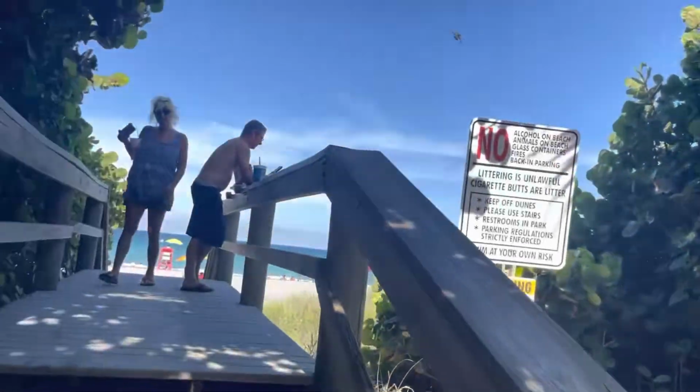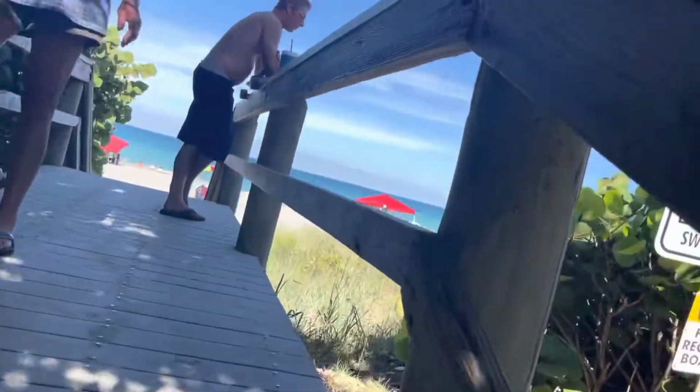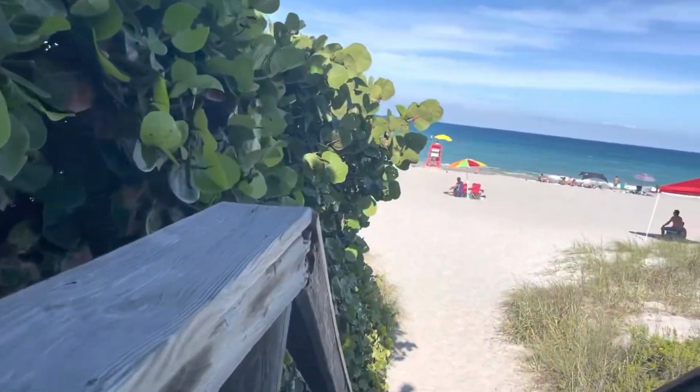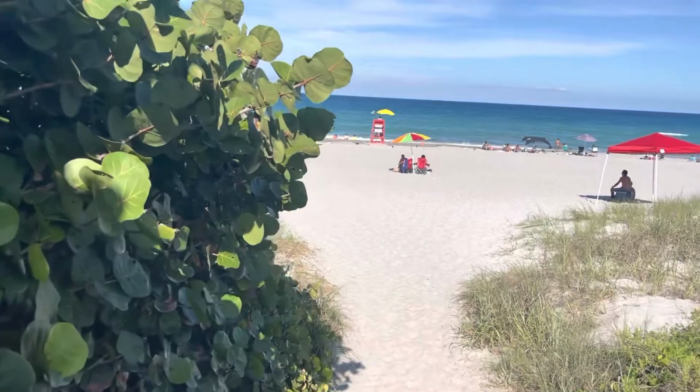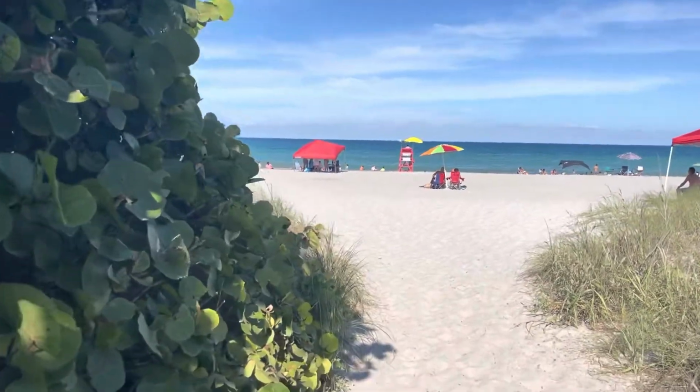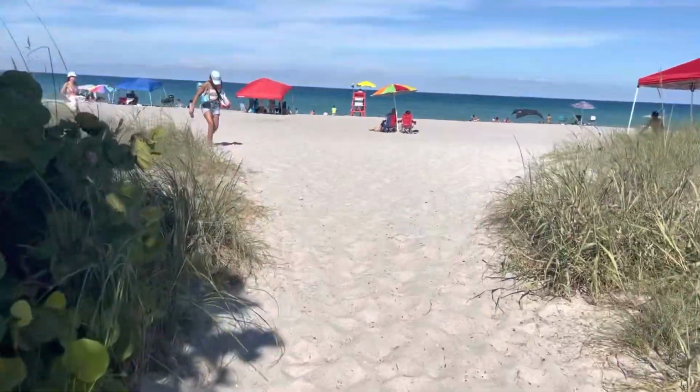So we found our way to this private beach. It was $6 to get in, or really just for parking. However, it's so beautiful. As you can see, it's not packed at all. The Delaware beaches that I'm used to back at home were always packed and they were nowhere near this clean or this beautiful and scenic. So I was really happy to be here.